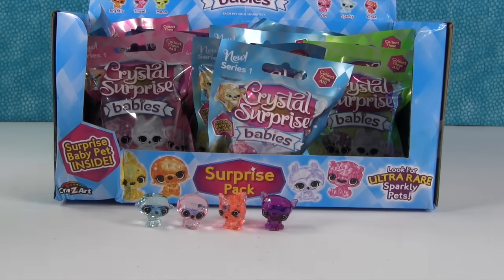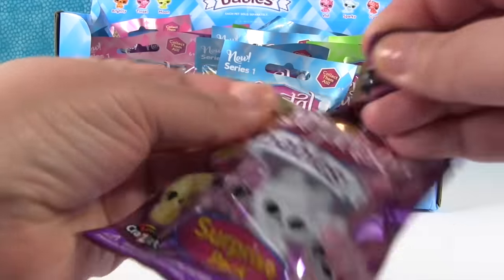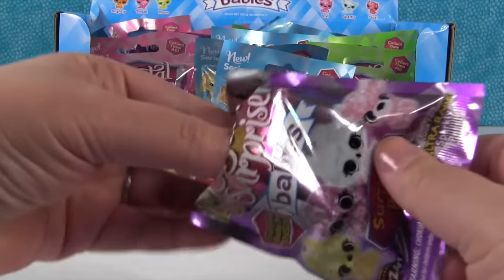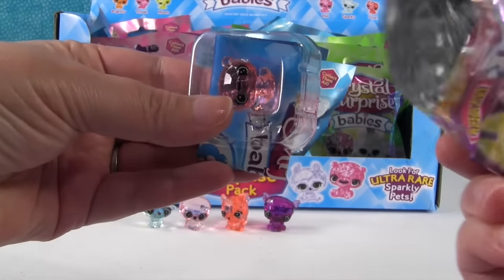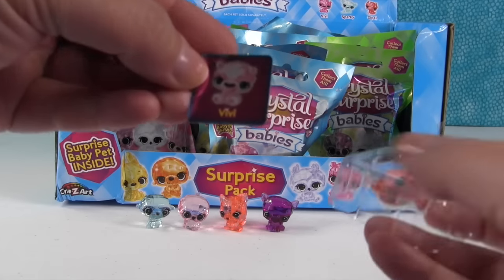All right. Okay, I'm going to open a purple package. Purple package problems. Hopefully not. All right. Where's my sticker? Uh-oh, is it in there? There it is. We have Vivi.